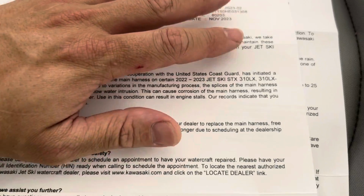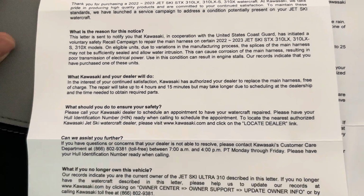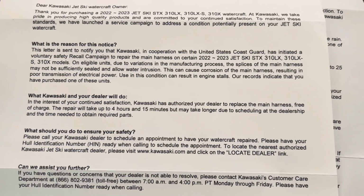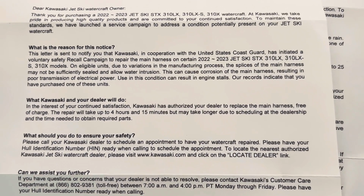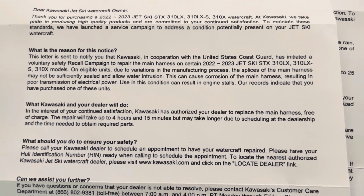So this is a Kawasaki recall for the main wire harness. So I'm glad to see this. Most of you guys know that over a year ago I found this issue, and while I did get a new harness in my ski, I do think maybe they came out with another harness. I'm not sure because they already replaced mine under warranty. So interesting. What is the reason for this notice?